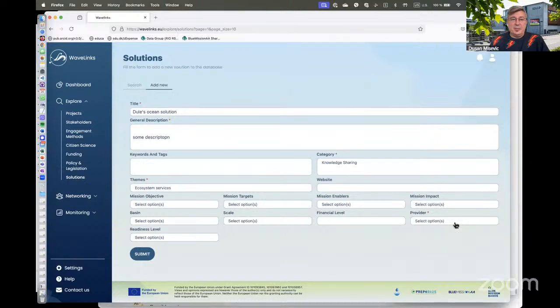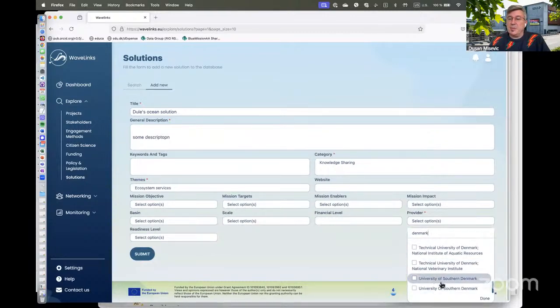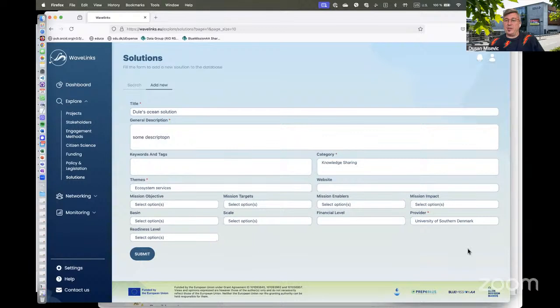And we realize this can be tricky, because what if we're adding a solution for an organization that doesn't yet exist? Usually I could, for example, if it's a solution from Denmark, look for my university, which is University of Southern Denmark. You also see that it shows up twice. We are working on deduplicating the data set, but the issue here is capitalization. So I could just select it here, and now I could submit my solution.